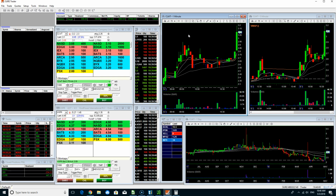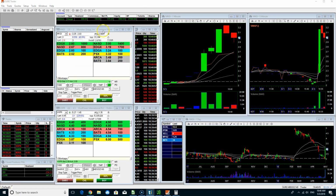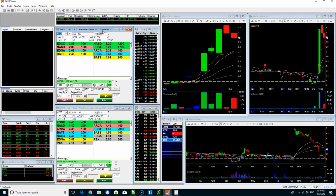MKGI opening high, coming down a little bit. Risk of halt going back down. BOXL to me is too weak. It's well below the VWAP. CLWT is 5-cent tick, so I would leave that alone.